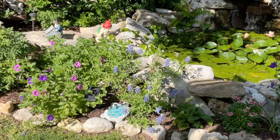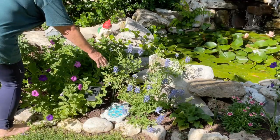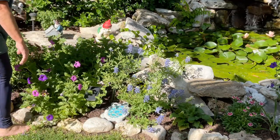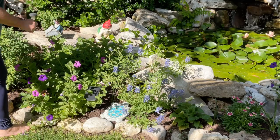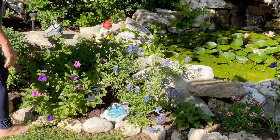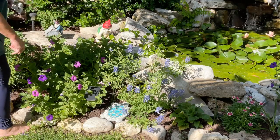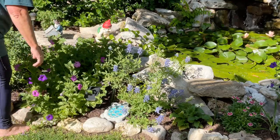And this is the left side of the pond, my favorite flower on the planet, bluebonnets. I have tried to grow bluebonnets, tried to plant them from seeds, bought them at a flower store and planted them. I've never once succeeded. Now they're growing, so I'm thrilled. Literally my favorite plant on the planet.